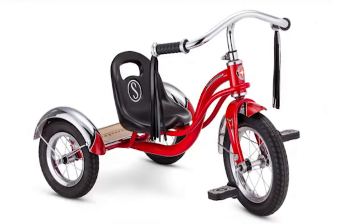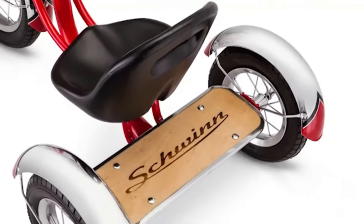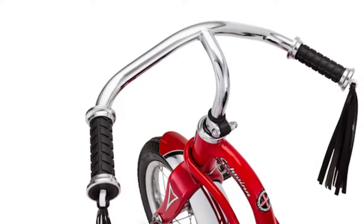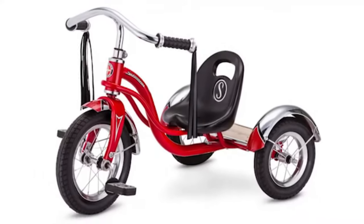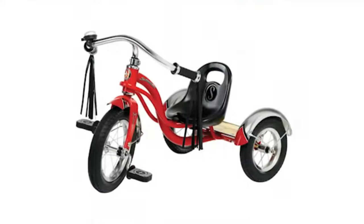prevent wobbling or tipping. It features an adjustable sculpted seat and a real wood deck, making it one sweet retro-style ride. The custom mustache cruiser handlebar is jazzed up with a shiny chrome finish, long tassels, and a bell. Plus, like all Schwinn bicycles, the Roadster is backed by Schwinn's limited lifetime warranty for as long as you own the trike. Enjoy the freedom of riding a Schwinn.